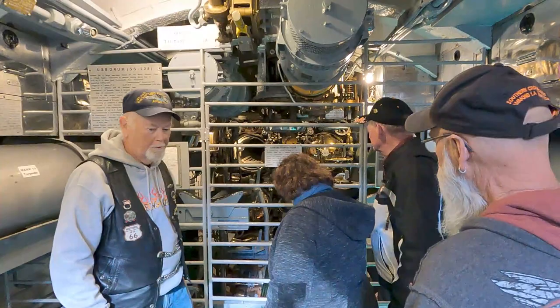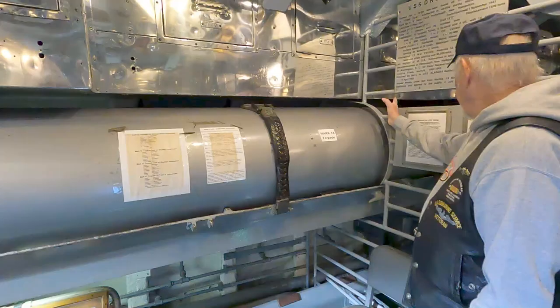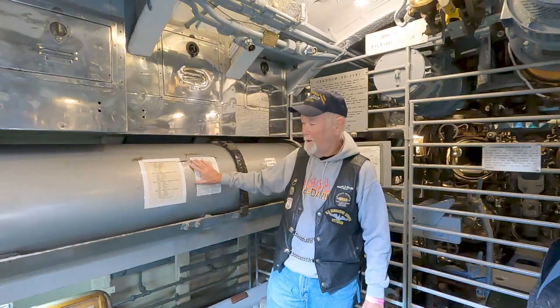The Mark 14 was the World War II special. The warhead was roughly 1 ton of high explosives. And these things are steam driven, a little steam engine inside there cranking that propeller. They could go roughly 50 miles an hour, quite fast.